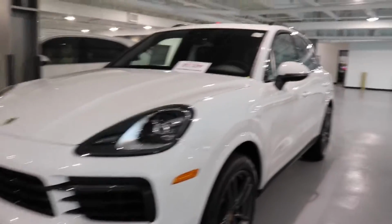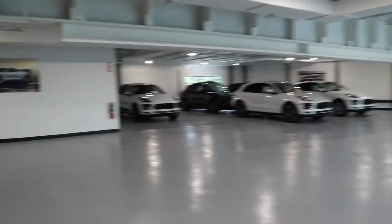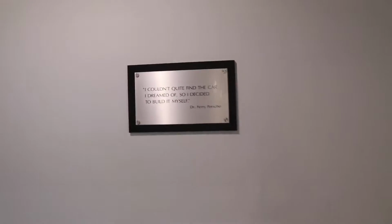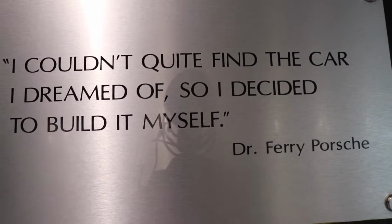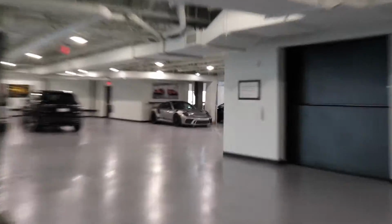So Porsche Gold Coast has, I believe, 5 floors. And I believe this is the 4th floor with the new inventory. There's the Porsche Mission E right there, the electric car. Here's a cool quote. "I couldn't quite find the car I dreamed of, so I decided to build it myself." Dr. Ferry Porsche.